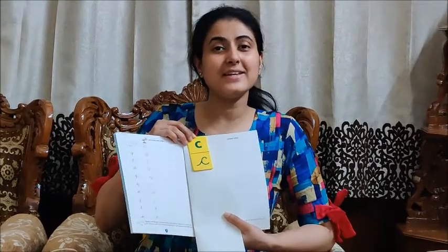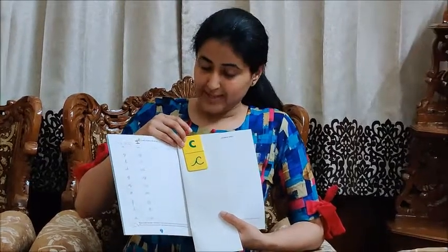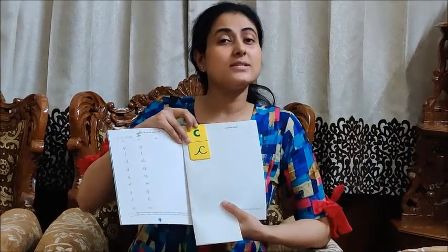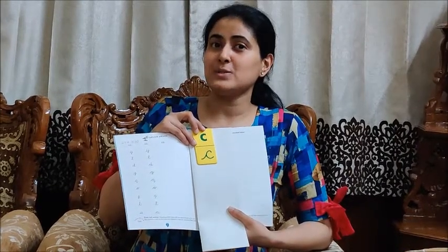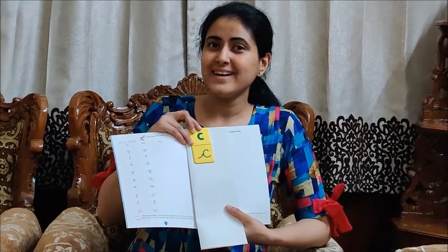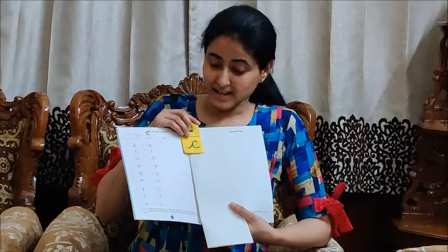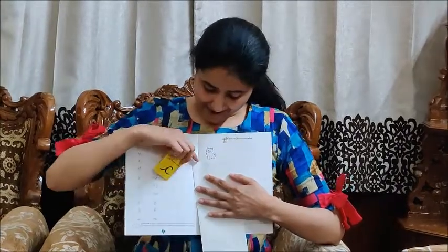Here it is. What letter is this, children? Yes, this is letter C. This is print C. And this is C in lowercase cursive. What is the sound of C? Yes, it is C, K. Now children, tell me, which animal starts with letter C and it makes the sound meow, meow? What is it? Correct. It is a cat.